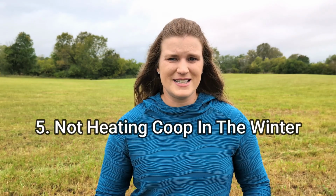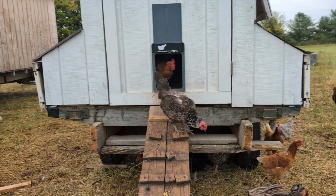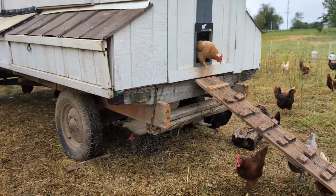Our 5th mistake is one that I feel is a mistake, but it's a little more controversial. My 5th mistake is that we didn't heat the coop at all in the winter. Now, I originally had kind of put my foot down about this of no heat lamps in the coop. I'm going to be a good chicken citizen, right? I've completely changed my tune on this after last winter.